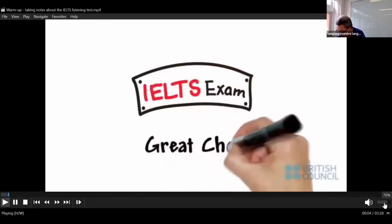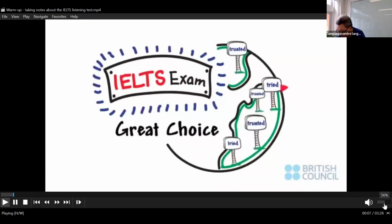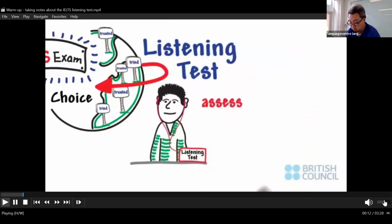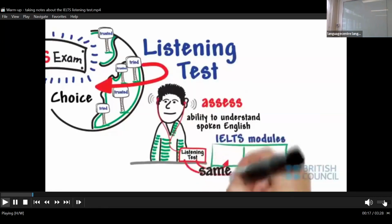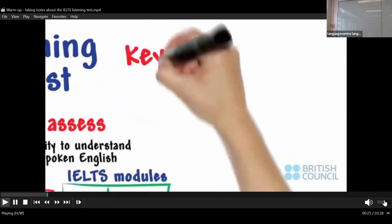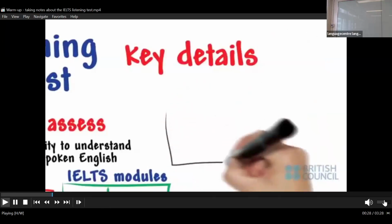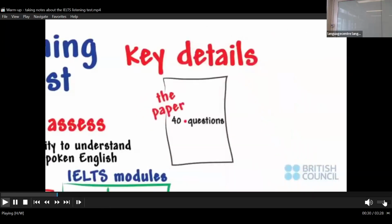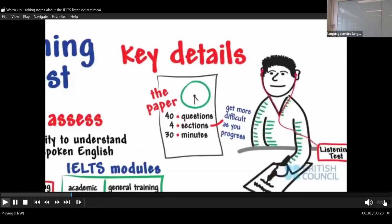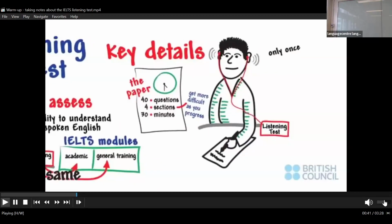Exam. Great choice. It's the test that's tried and trusted throughout the world. The IELTS listening test is designed to assess your ability to understand spoken English. The listening test is the same regardless of whether you're taking the IELTS academic or general training module. These are key details of the IELTS listening test. The paper includes 40 questions spread over 4 sections in 30 minutes. The sections get more difficult as you progress through the test. You will only hear each passage once.